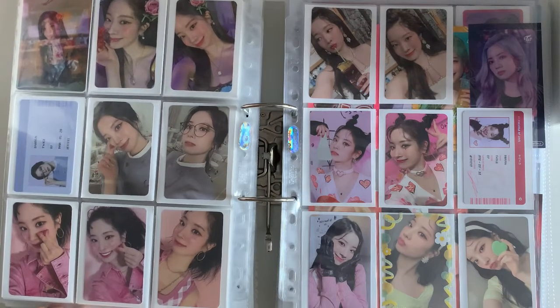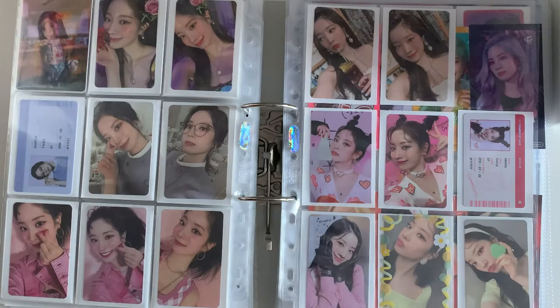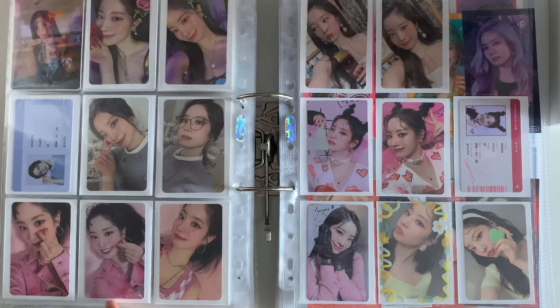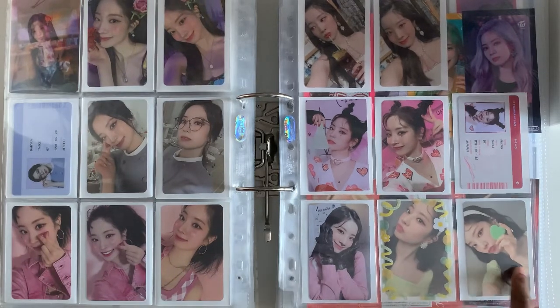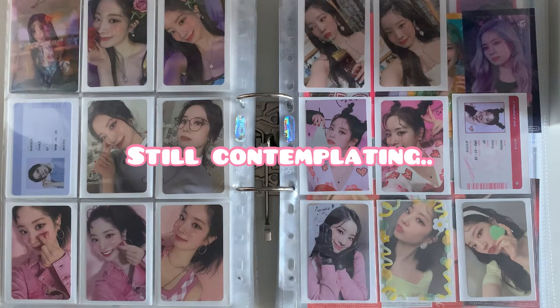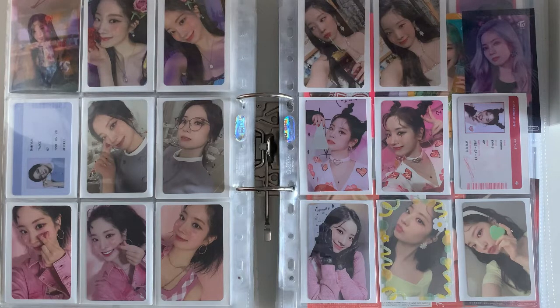It's so pretty. I'm still contemplating if I want to trade one of these fan sign cards for one that looks more like this, so that each three cards fit. But I'm not quite sure yet. The cards look so similar, which I really don't like, but at the same time they're so cute. So I want them all to cooperate. But this is how we're gonna leave it for now.